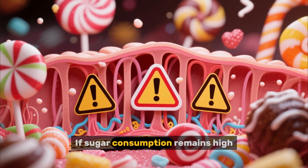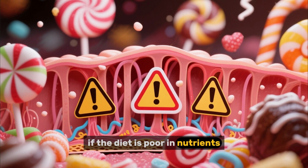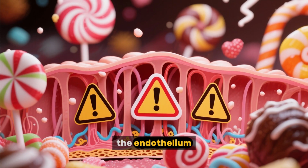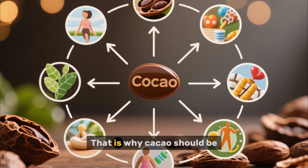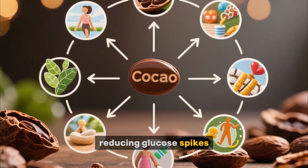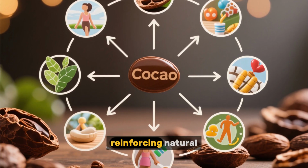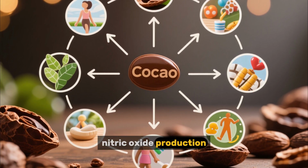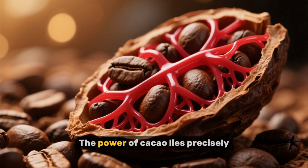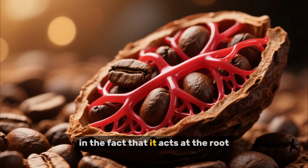If sugar consumption remains high, if the diet is poor in nutrients, or if the body lives in a constant state of stress, the endothelium will continue to be attacked. That is why cacao should be understood as part of a larger set: reducing glucose spikes, supporting liver function, reinforcing natural nitric oxide production, and giving the body the nutrients that restore its physiology. The power of cacao lies precisely in the fact that it acts at the root.